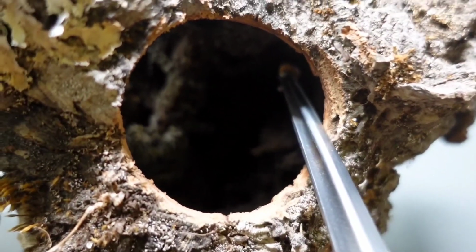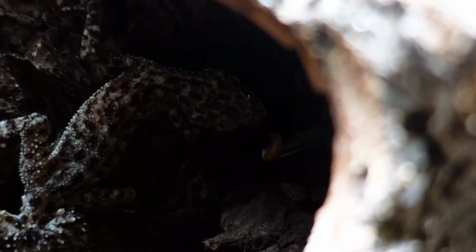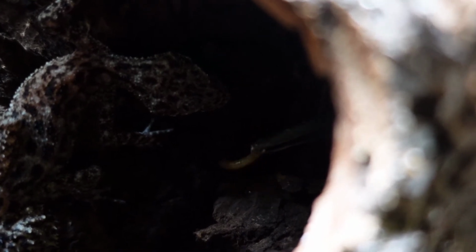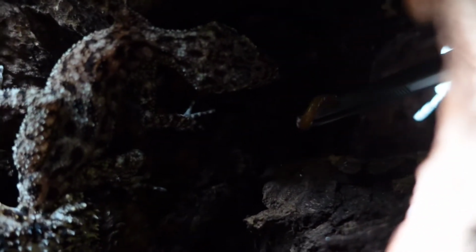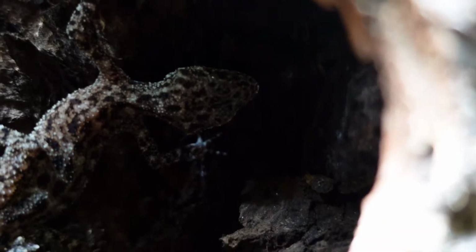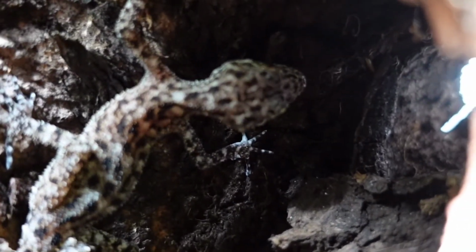Hey, I think she's going for it. Oh my god, I cannot stop moving. She got it. All right. Something else added to their diet.